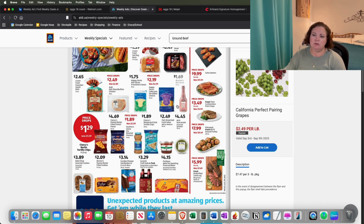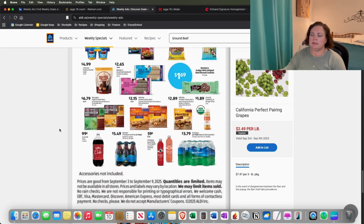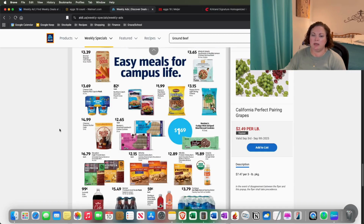$2.19, I usually can do better if Kroger is having a sale, and I tend to stock up at that time. I mean, don't get me wrong, Aldi has some really great staples. You can get bags of frozen vegetables very cheap. They're usually a very consistent price. That's what I will say about Aldi. Their prices tend to be very consistent. They don't fluctuate up and down very often. So you can kind of expect what their price is going to be.